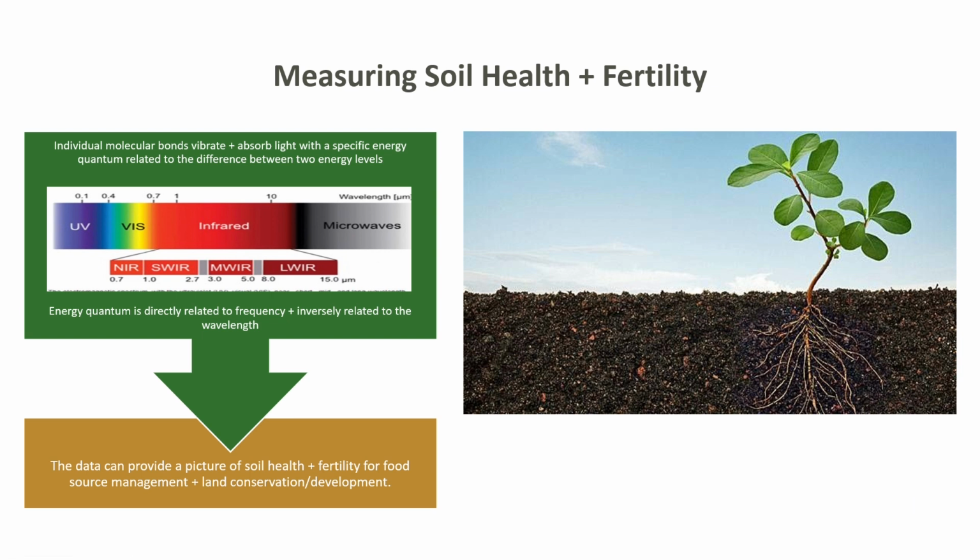So soil reflectance can be broken down like this. Individual molecular bonds vibrate and absorb light with a specific energy quantum related to the difference between two energy levels. Energy quantum is directly related to frequency and inversely related to wavelength.